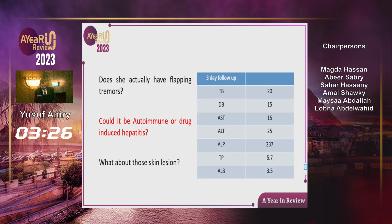Okay. Second question, could it be autoimmune and drug-induced hepatitis? Okay, it's not a case of acute fulminant hepatitis, it's a case of hepatitis. What may be the cause of hepatitis? A 3-day follow-up of her liver function showed completely normal liver function. After 3 days, the patient is still feverish, the patient still has those movements, she now has normal liver function. So, the liver here is not the primary organ of involvement. The liver is secondarily involved in this case.